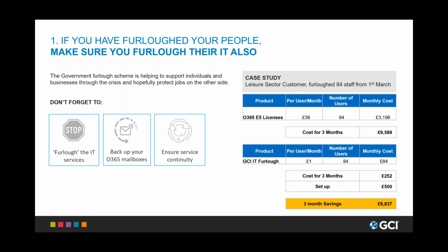So you might want to continue with this particular tip about backing up software for the long term. It's perhaps not a cost-saving tip, at least not directly, but you never know how valuable being able to recover something that got deleted in error might be. So for an immediate cost saving, furlough the software, but maybe also think about backing up your mailboxes for the long term.